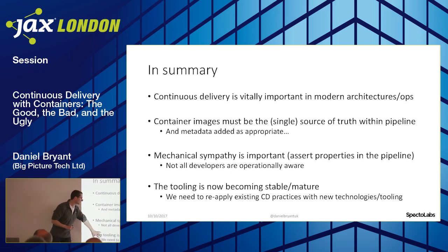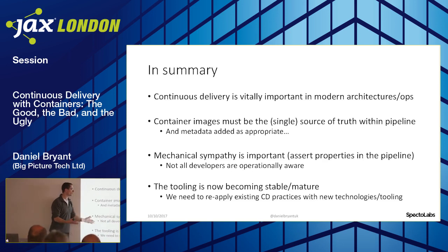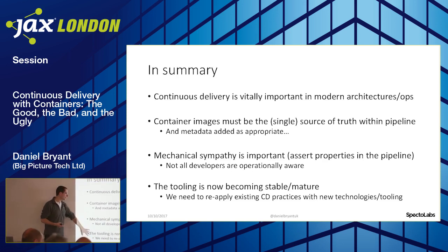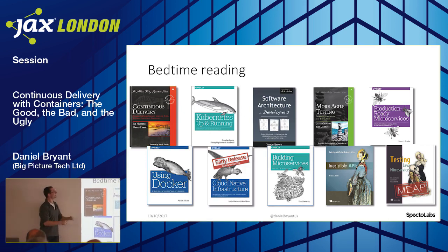The tooling is becoming stable and mature. When I started working on this stuff, my team did a fantastic job three or so years ago. Hat tip to the OpenCredo team there and not on the high street we were working with. We were cludging stuff together because it was all super experimental. Now the technology is there, you just have to weave it into your continuous delivery pipelines, weave it into your common practices. Yet more books for you, because I know you love reading.